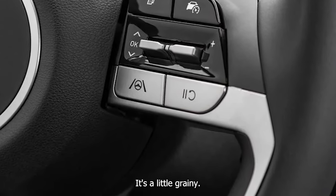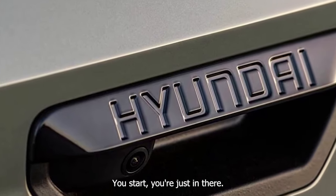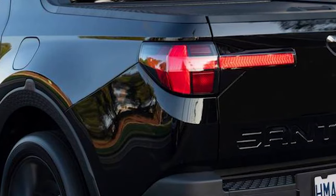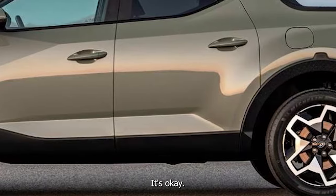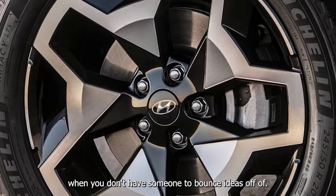It's a little grainy. That's okay. You start, you're just in there. So sport mode is, of course, going to hold gears longer. The alignment is slightly off. It's okay. And these first impressions reviews are tough when you don't have someone to bounce ideas off of.